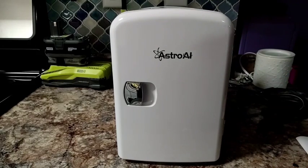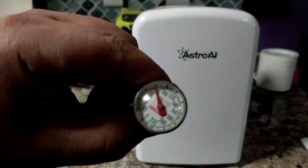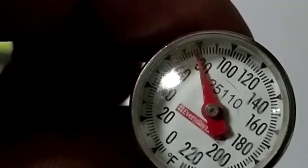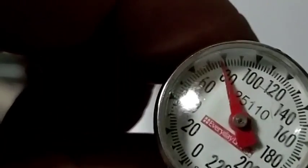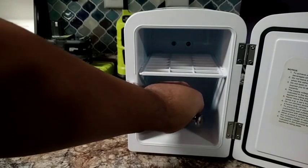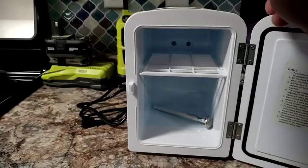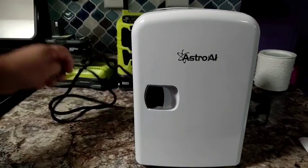All right, so let me go ahead and plug it in. Let me get the thermostat so you guys can see. So here's my thermometer, and this is what it says. Let's see if I can focus it in. So if you can't read that right there, it's just under 80 degrees, which is pretty warm, really. So let's open this up. I still don't have this plugged in yet. We're going to go ahead and put it in there. Close the door, and then I'm going to go ahead and plug it in.